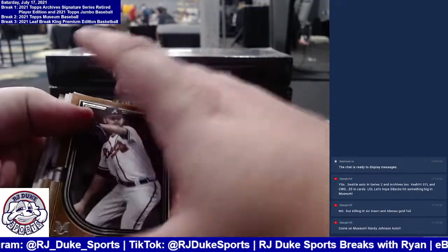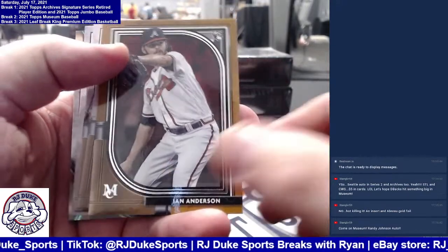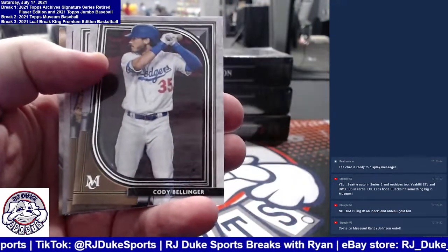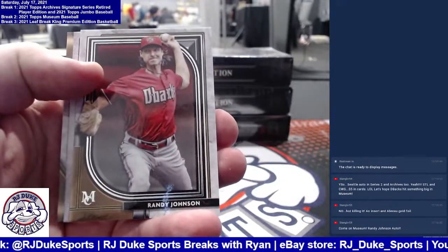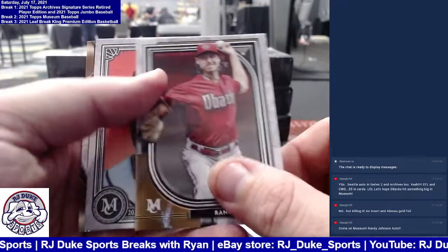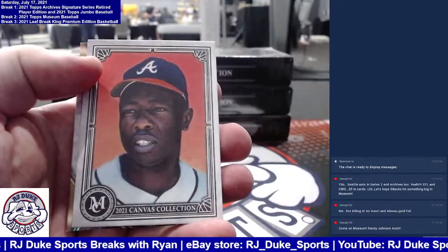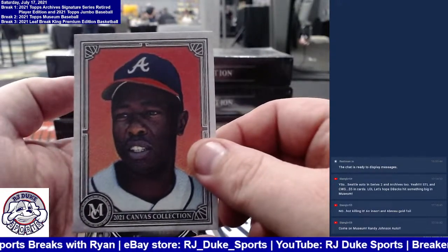All right, we'll start off with a parallel. Braves, Ian Anderson, rookie there. Base cards, Cody Bellinger. Randy Johnson, you just said that name, Stang Lover. Here he is, Randy Johnson. Canvas collection, Braves, Hank Aaron.